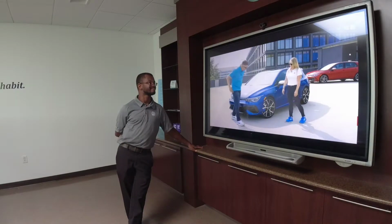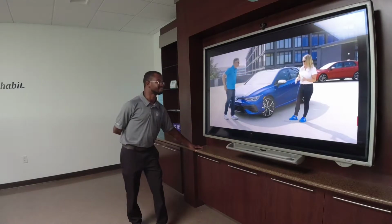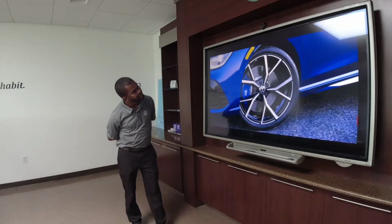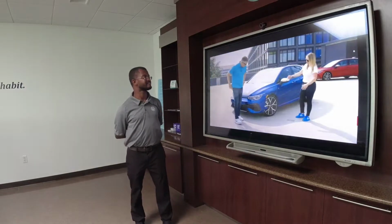And these wheels are beautiful. They look large. 19? They are, yes. These are 19-inch wheels. They're standard. Beautiful finish. You'll notice there's a little Easter egg on there. They've got the new R logo kind of hiding on the rim of the wheel, which I think is a cool touch. It is a cool touch.